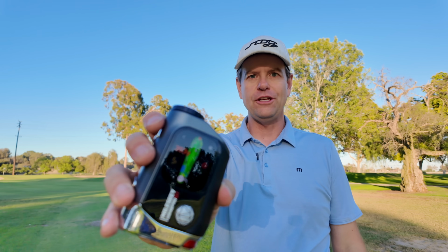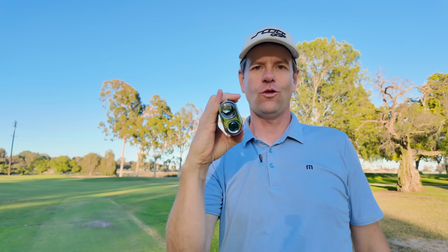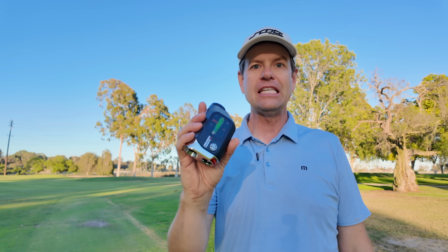Okay guys, so that's it for the G1, where we have a hybrid of a GPS and a rangefinder. So I really like it a lot. I think it's gonna save a lot of strokes for me and for anybody who uses this. If you don't already use a caddy every round, which is like nobody does that anymore, then this is really gonna help you, because you can really plot out your strategy of what you're gonna do.